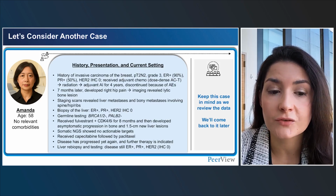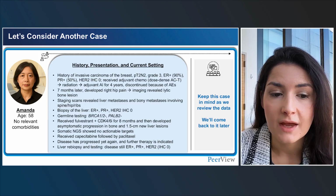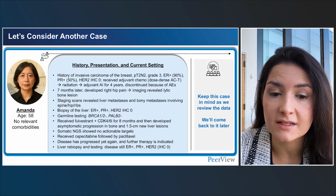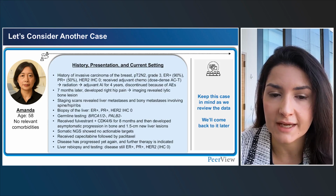The patient went on to then receive cytotoxic therapy, first with capecitabine and then with paclitaxel. And now the disease is unfortunately progressing again, and the liver is rebiopsied and consistent again with hormone receptor positive HER2 IHC null breast cancer.